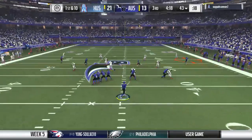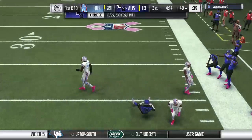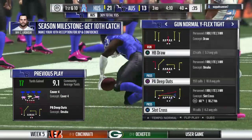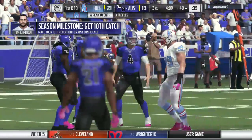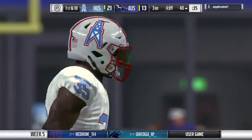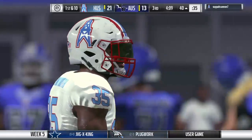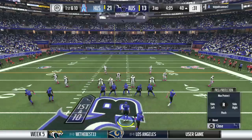Now a play fake here on first down. And he will find his man on the outside. 17 yards on the pickup there, and the drive will continue. That was a nice completion on an out route, and those types of plays are the result of arm strength by the quarterback and timing by the receiver. Looking to jam the receivers at the line here. Press coverage look defensively.